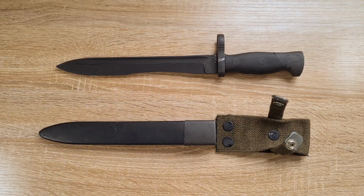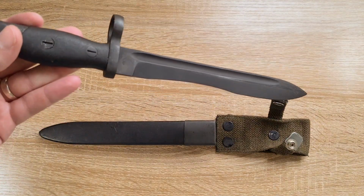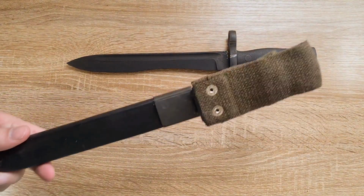Now, in Guatemala, the Tecnologia Militar, I think that's how it's pronounced, ordered 5,000 of the rifles and bayonets in 1969 and a further 5,000 in 1973. So there is a total of 10,000 of these ever made, and they're quite difficult to come across. And this one is in absolutely fantastic condition. I'm very happy to have it.